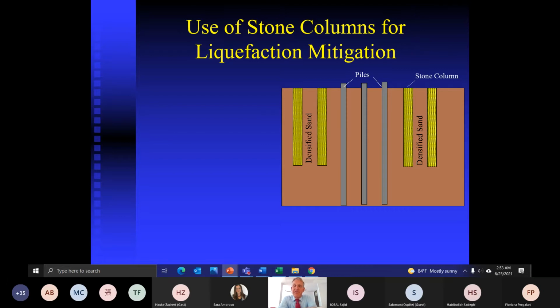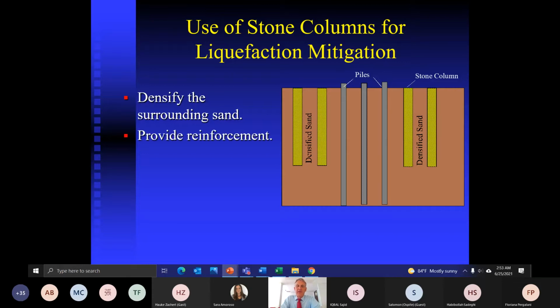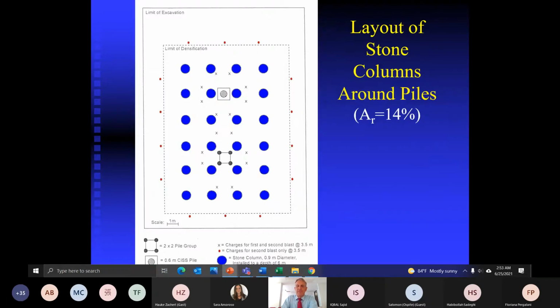So one strategy for looking at improving the lateral resistance of pile groups that may have been designed with inadequate capacity is to install stone columns around the piles to increase the lateral resistance, similar to what we were discussing previously. This strategy densifies the surrounding soil, increasing the lateral resistance of the pile. It provides reinforcement to the soil, provides additional drainage through the gravel, and it increases the lateral earth pressure coefficient, which also increases the liquefaction resistance of the soil.